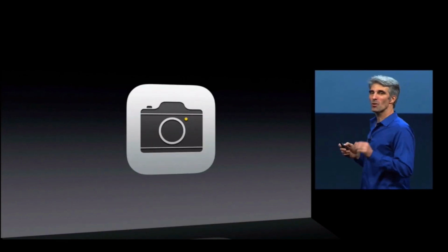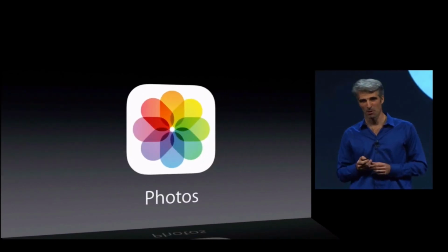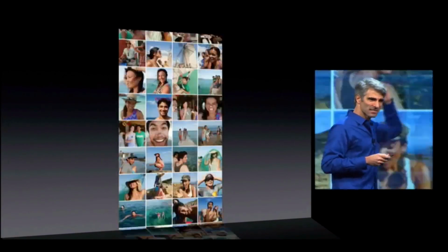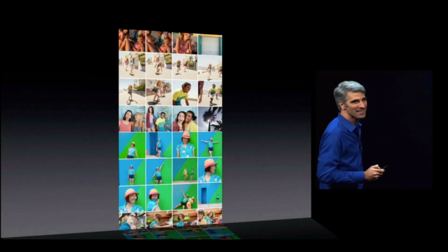So with your great new camera, we want to give you a great new way to manage your photos, and it's the new Photos app. You know, for many users, this is what their photo organization looks like. An endless, unorganized stream of their camera roll. We've all been there. But you know, it doesn't have to be this way.